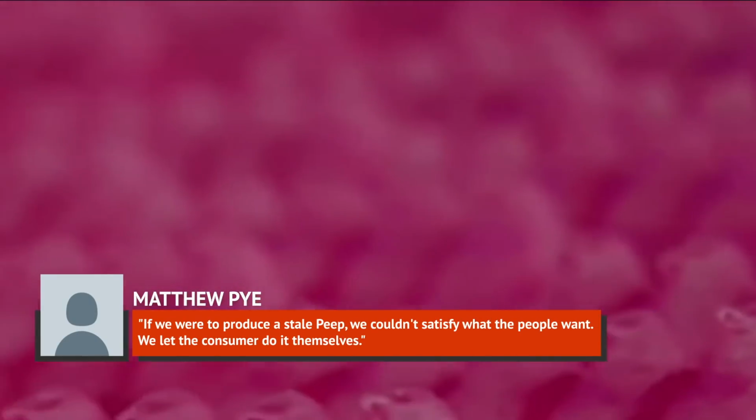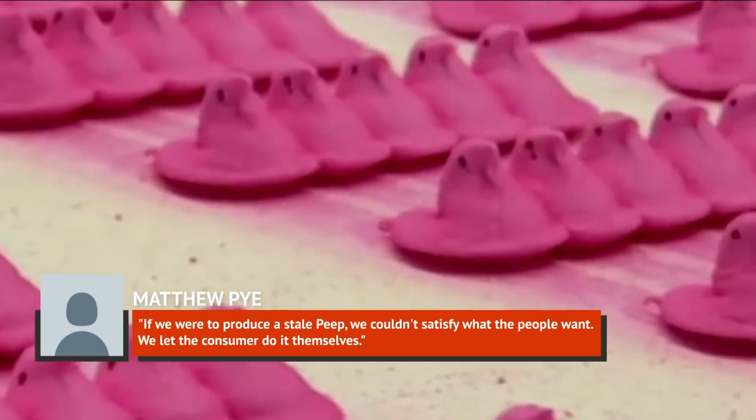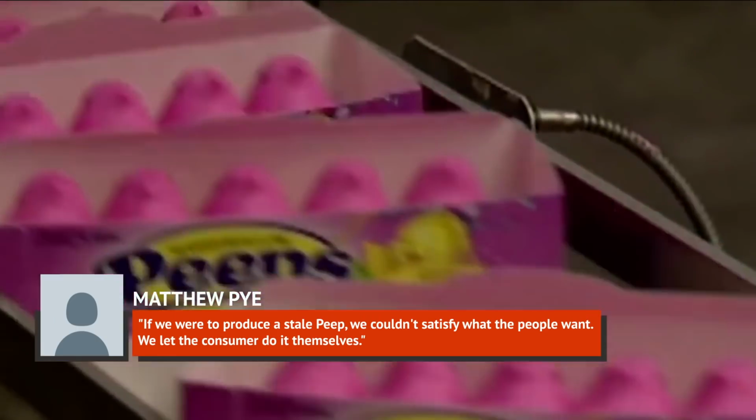If we were to produce a stale Peep, we couldn't satisfy what the people want. We let the consumer do it themselves.